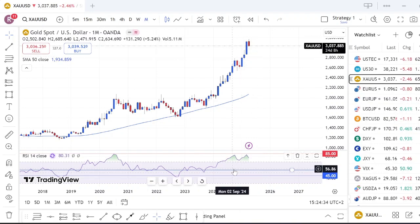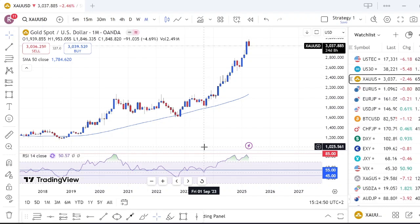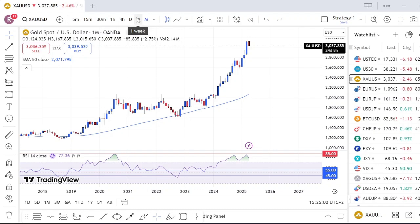Per the RSI, we are hitting that 85 level in the overextended region, and we need a retracement towards the baseline of 45.55, and we have not seen that level since September 23. Wow. September 23 was the last time we were actually within that sweet spot. But anyway, let's move on. We are overextended, due for a correction, but as it stands, the market is still bullish.